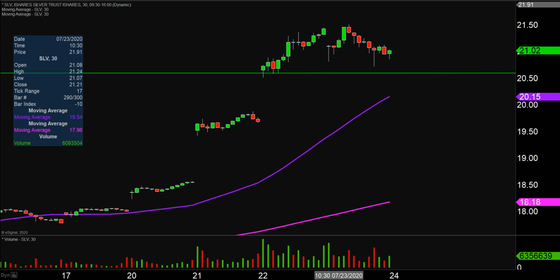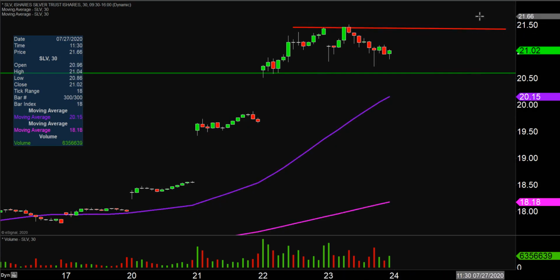As far as areas of resistance, right now, you almost have a little miniature double top right here at 21.45. So 21.45 going to be that near-term level. But in all actuality, resistance levels don't matter. What do I mean by that? Well, what matters the most is what the price has already been doing, and that's that right there.